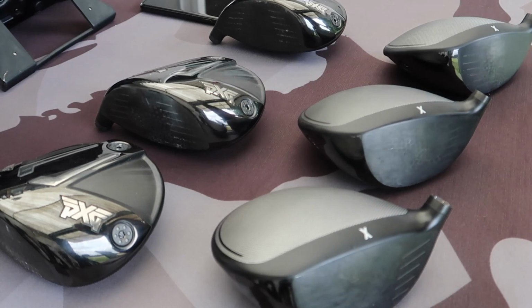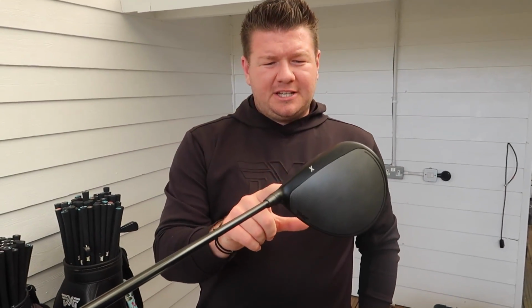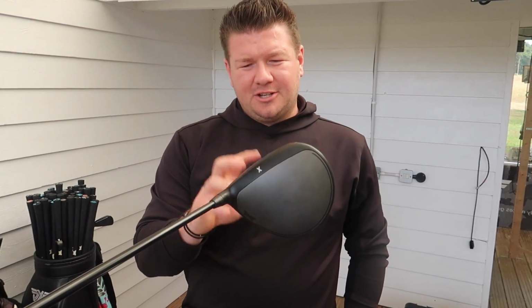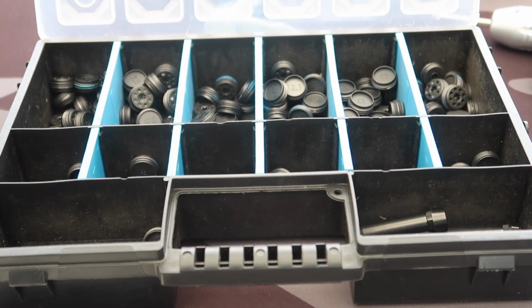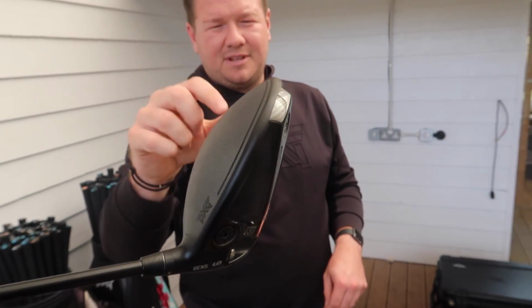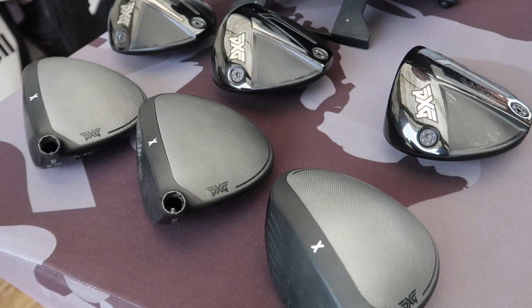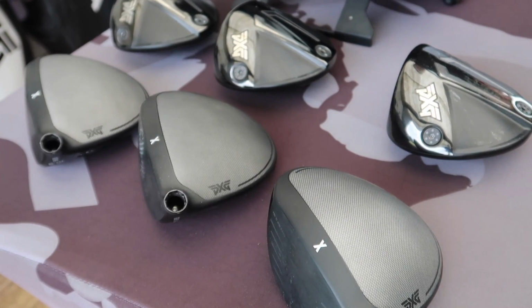I've got obviously X-Flex in the shaft now. Correct, so you've got the PXG Generation 5 0311 head, the 9-degree head. Weight wise, we've got the weight set up in a slightly fade position, so we've got 7.5 grams in the toe and 7.5 grams in the back. And then also we've gone with the Mitsubishi Diamana S 60 gram extra stiff shaft at the moment.